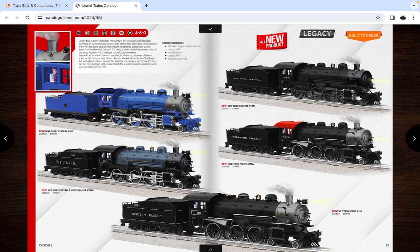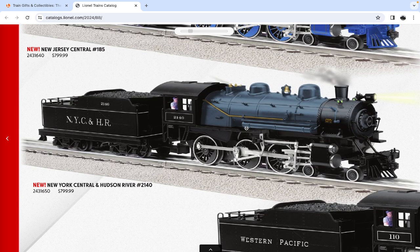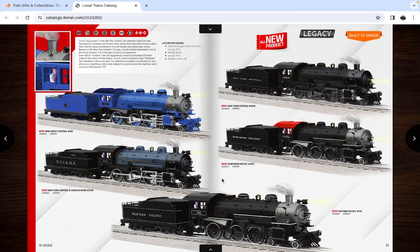So it is quite nice to see Lionel continuing with these 460s and also in many different paint schemes, such as the New Jersey Central number 185. Really looks like a blue comet in an earlier version. Can see some of that going around in the East Coast. Then we have also some more unique road names that are not really well known, in my opinion. Something that you just don't see very often, and also in more earlier styles and fonts, since these locomotives were early turn-of-the-century locomotives, such as the New York Central and Hudson River number 2140. I mean, that is a road name that you do not see very often, so it is quite nice, and also I can see that being put on many, many layouts.